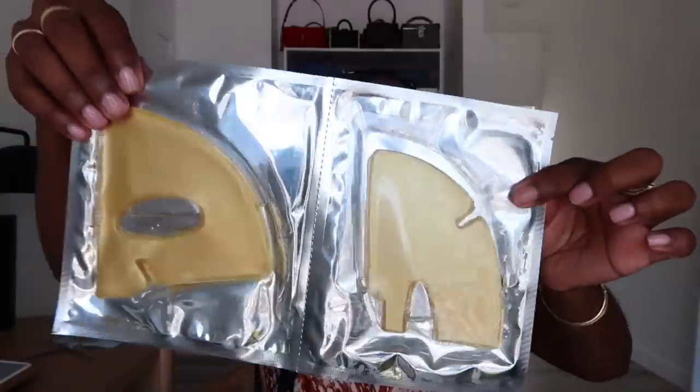I'll link these down below in case any of you are interested. You're definitely gonna see me in a vlog rocking these. I love a good face mask. They really lace me. I don't know if I can even show you guys every single thing that they put in this box. It's so much.